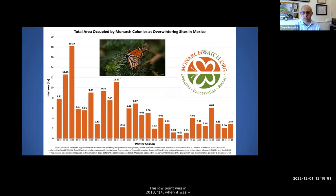The low point was in 2013-14, when it looked like they might be going extinct. Not sure what explains this increase. A lot of it has to do with the education that we're putting out there to plant milkweed for these butterflies. But still, this is a very low number compared to 20 years ago when it was up to almost 20 hectares for these colonies. So it's still quite low, and each year it varies year to year, as you could see.